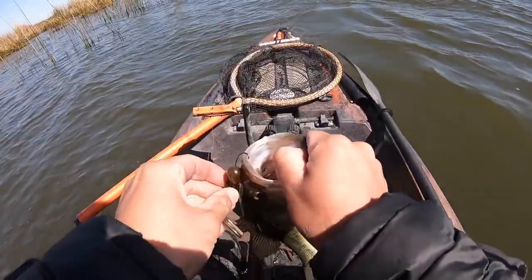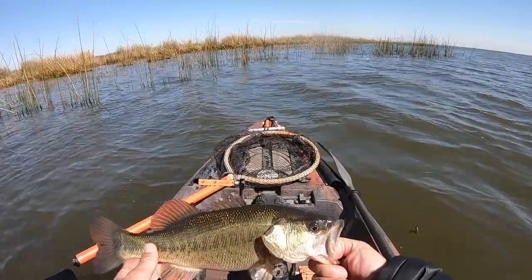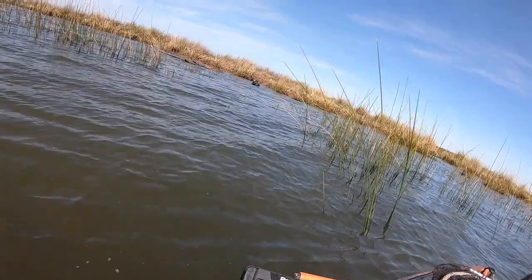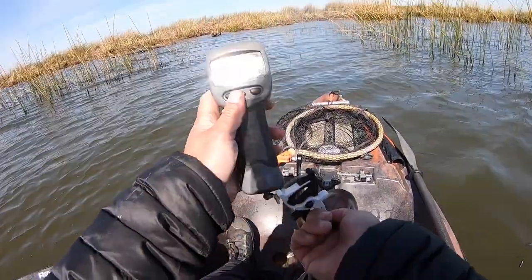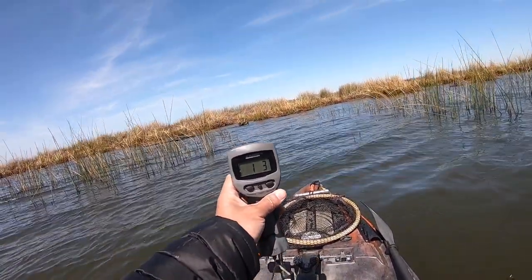Well, let's weigh it. That's second biggest fish of the day. Is it? I know that's 12 inch, probably like a 12 and a half inch fish, but we gotta weigh them. We gotta weigh every keeper we get now, just cause I said I'd do the best five. 1-3.